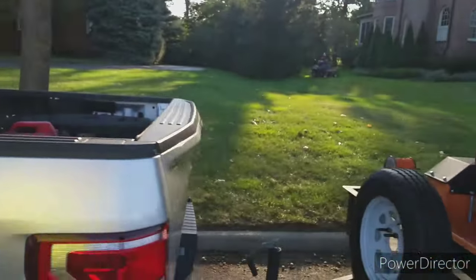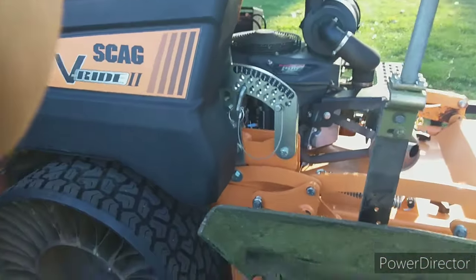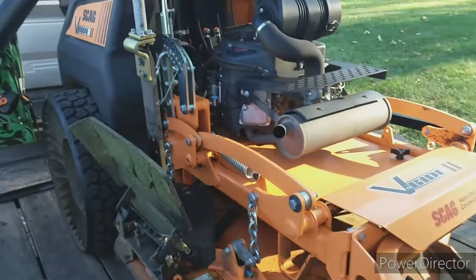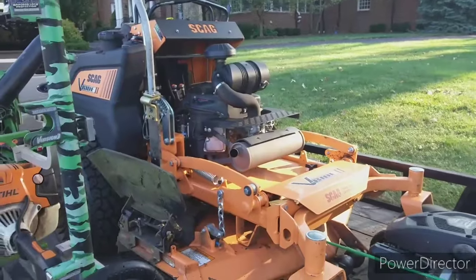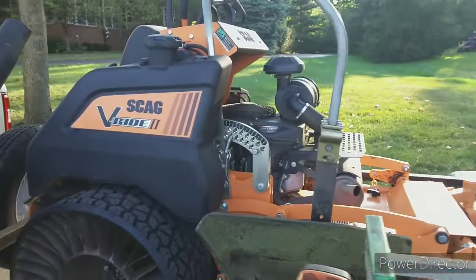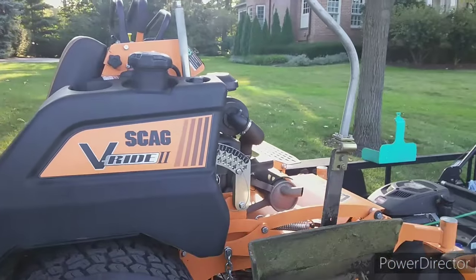Hey, guess what? We got something back. Look here. I don't think you've seen that thing that clean since I bought it. I mean, look at that. No oil. That is one beautiful machine. So I got a $117 power washing job. So we're ready to rock and roll.